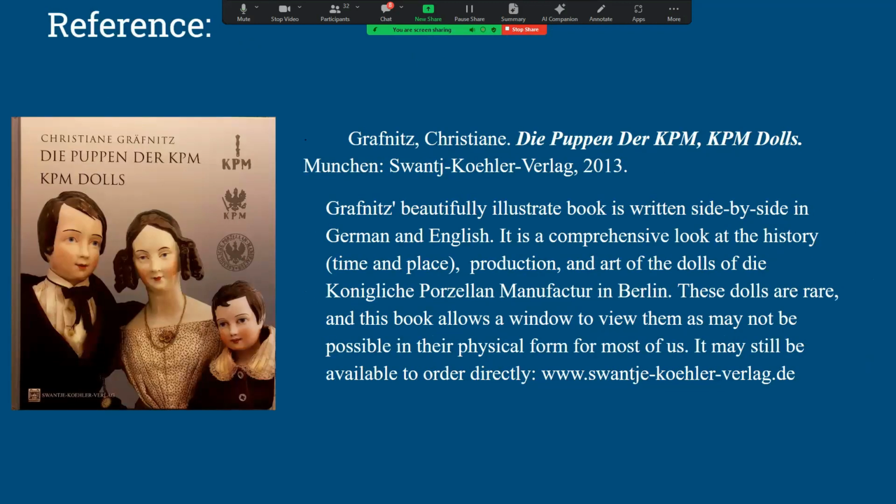KPM Dolls by Christiane Grafnitz. Grafnitz's beautifully illustrated book is written side by side in German and English. It is a comprehensive look at the history, time and place, production, and art of the dolls of KPM manufacture in Berlin. These dolls are rare, and this book allows a window to view them, as may not be possible in their physical form for most of us. It may still be available to order directly.